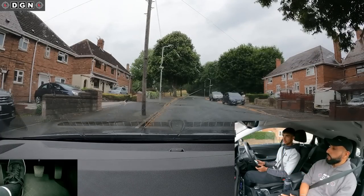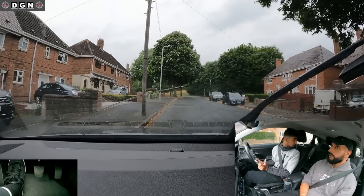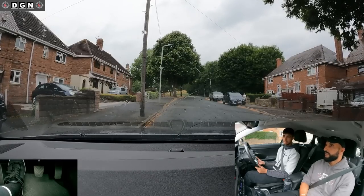Right, then let's try once more. Clutch all the way down. Shall I go forward first? We're here. Why? Oh no, I don't know. It just felt like we was very close to our car, but we're not. Which car? The one behind us. Okay.